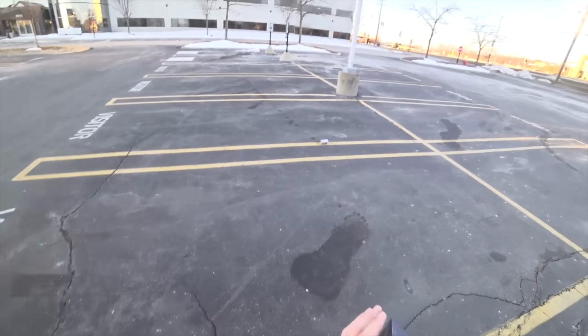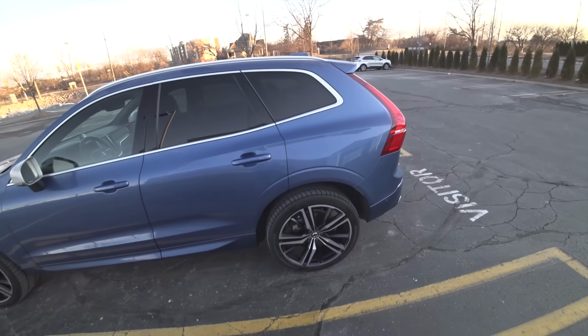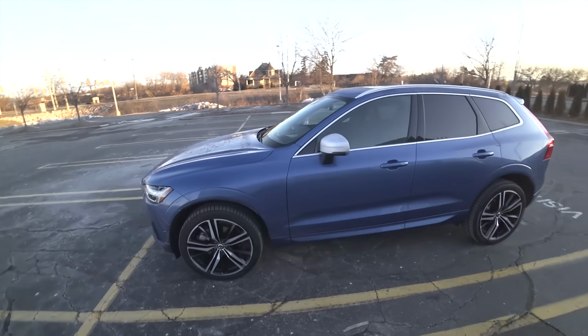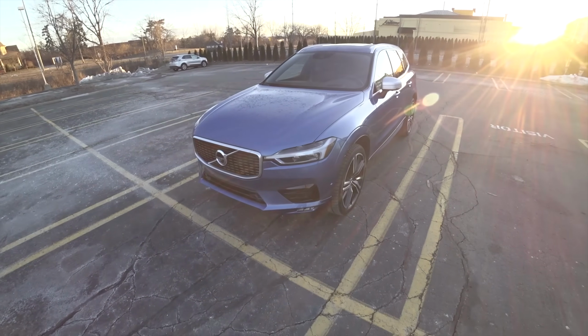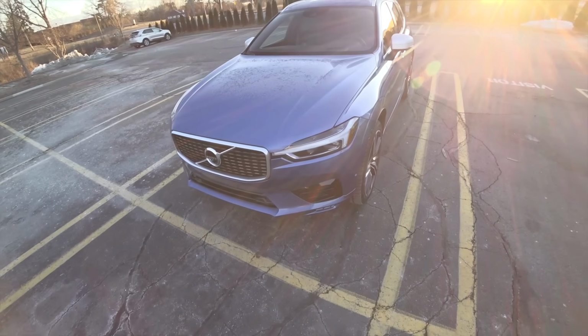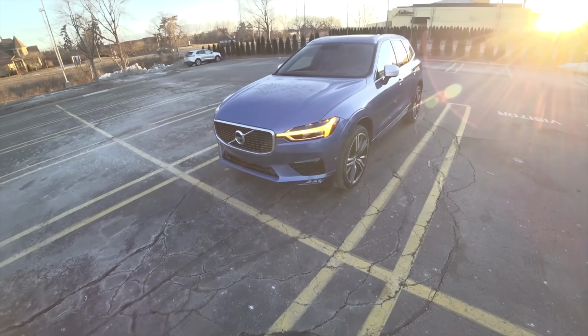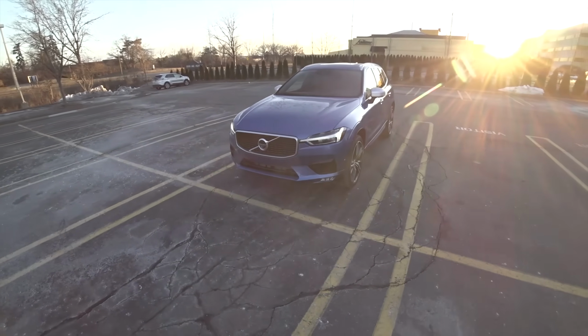Earlier this week, I threw a whole Miata racing seat and 4 tires in the trunk, no problem. Fold the seats down. There's a lot of cargo capacity too if you need it. Look at this headlight design here. Isn't that awesome? Absolutely love it. Such a cool car.